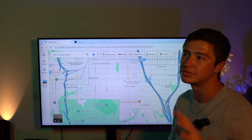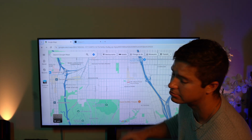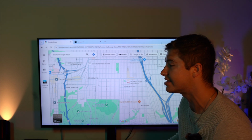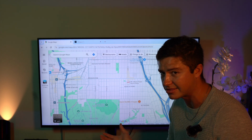Detached homes are going to be between 900,000 and 1.2 million, whereas a condo can range anywhere from 450,000 up to 600 or 700 depending on the size and bed and bath layout.